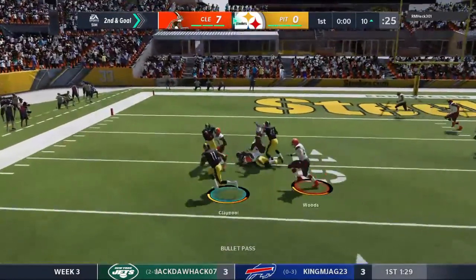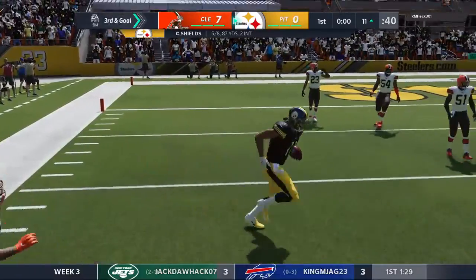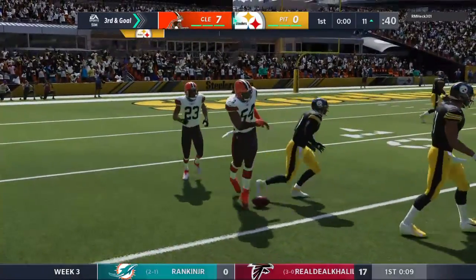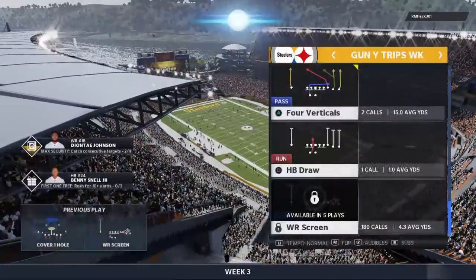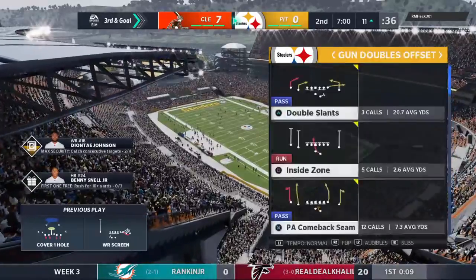To throw on second down. Shields. Completion here to Claypool. And this play doesn't go anywhere. Backwards, losing yardage to the 11. After one, 7-0 on EA Sports. Browns 7, Steelers nothing.